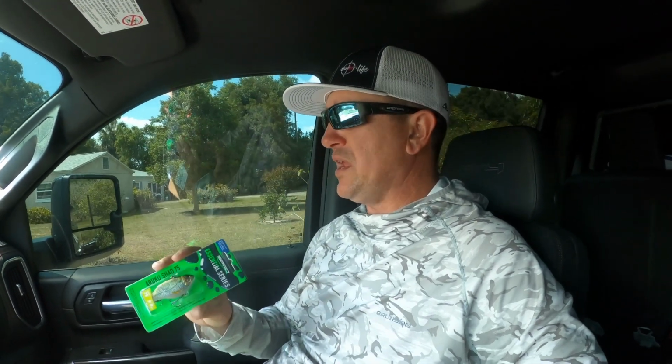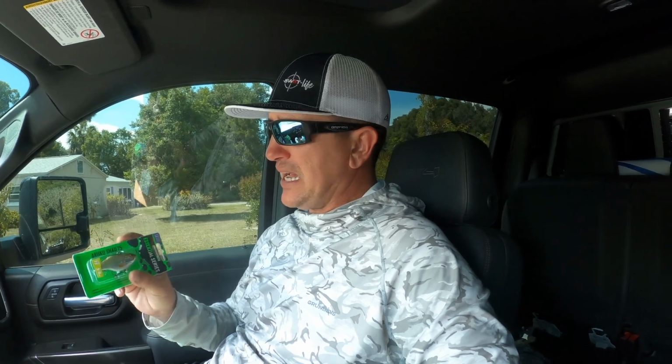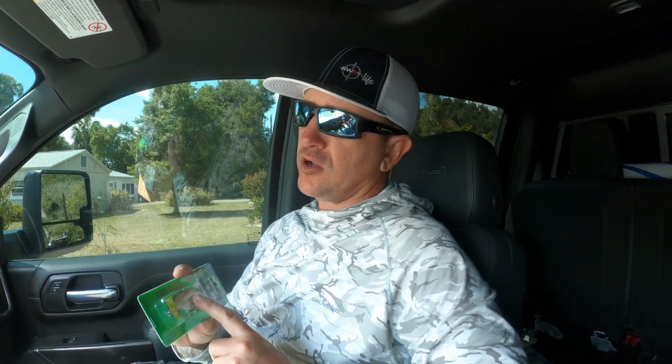Yeah, that's the one this week. This one is the right weight this week for how tall the grass is and how thick the grass is. This one seems to be the weight, and this one's a 5/8, and it's the perfect size, and it's the perfect color. It's almost identical to those golden shiners that you see here in Florida, and so it's the one.